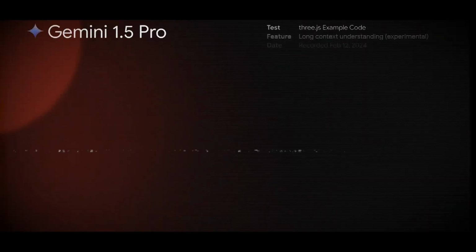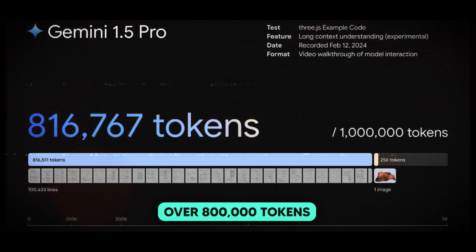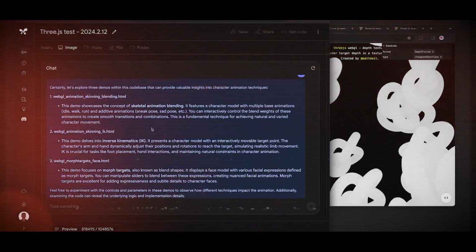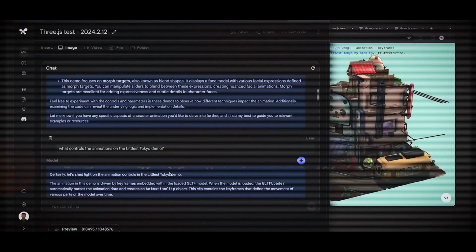Expanding the scope, Google demonstrates Gemini 1.5 Pro's prowess in coding comprehension, using the example of Three.js code totaling over 800,000 tokens. By presenting the model with prompts related to character animation examples within the code, Google illustrates the model's ability to navigate complex programming structures and provide relevant insights.